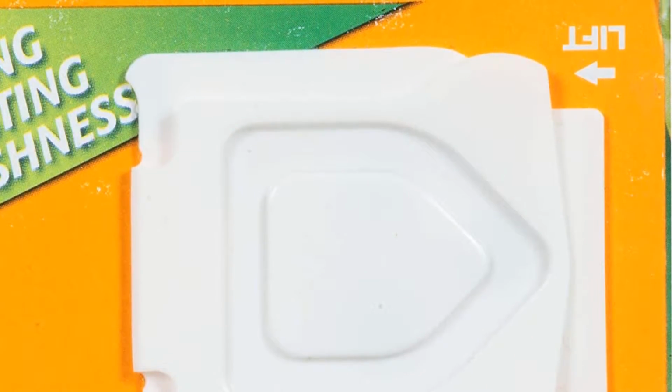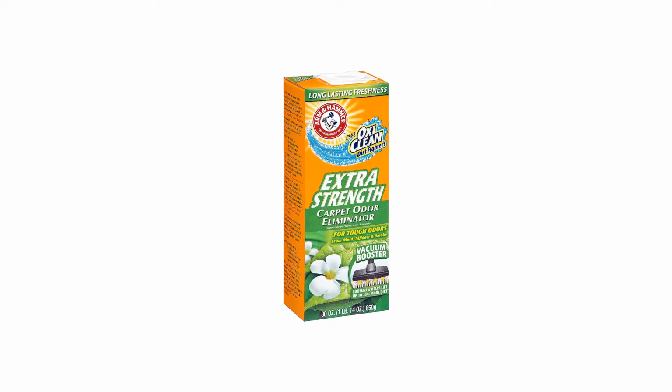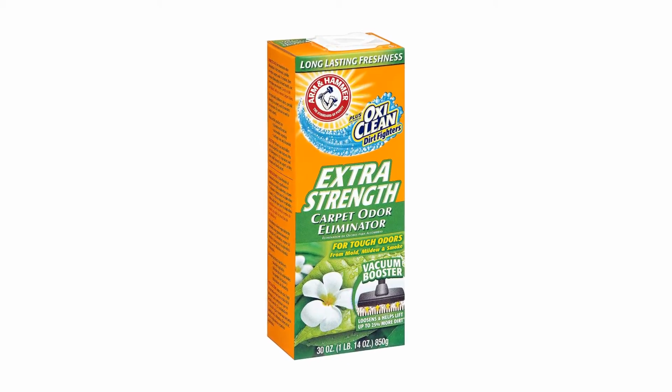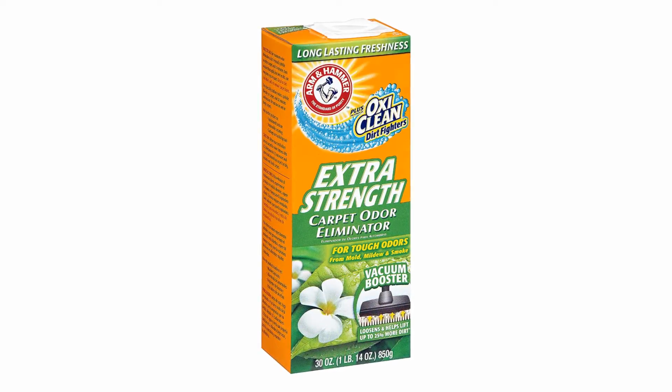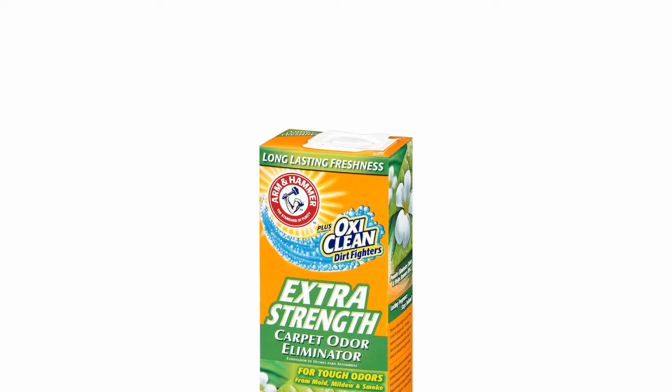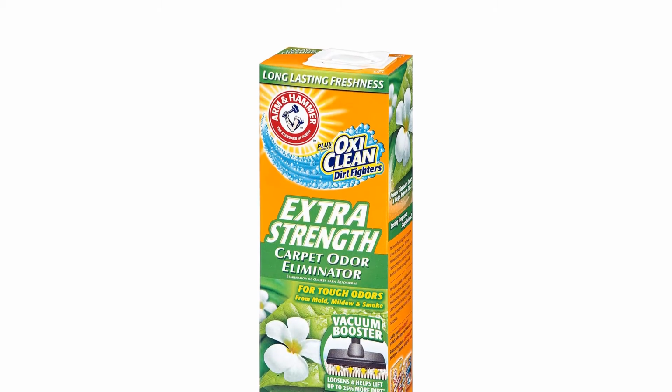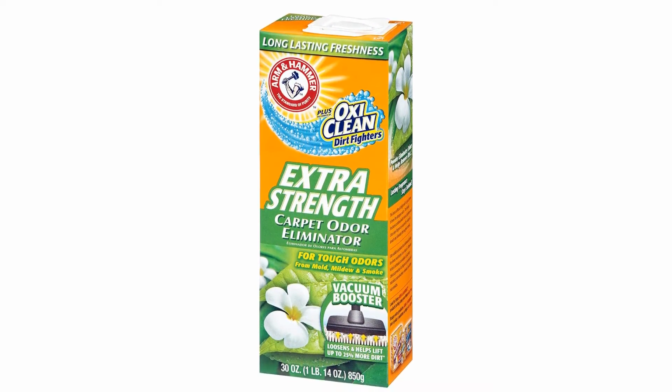This product attacks foul smells that might have settled in your carpet, replacing them with a floral-like scent, which is very refreshing. This powder also lifts up more than 25% of dirt and grime that might be embedded in your carpet, making the process of vacuuming a whole lot easier and more effective than if you were to vacuum without using the powder.